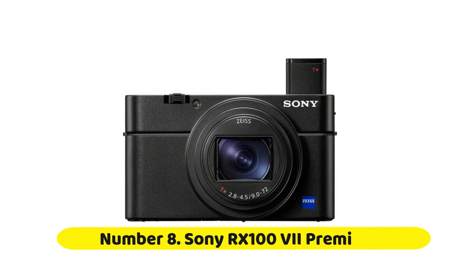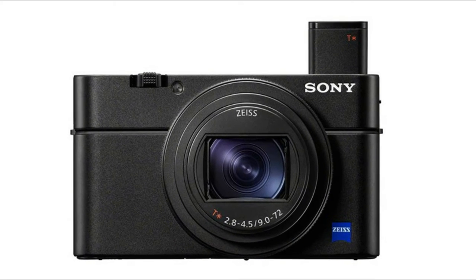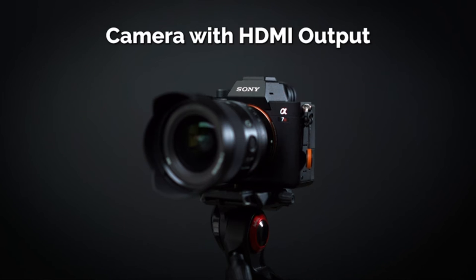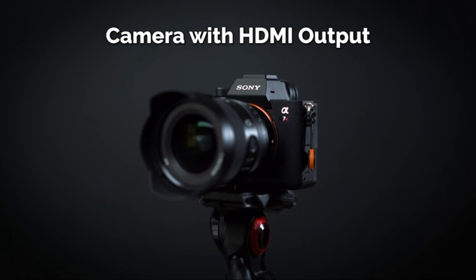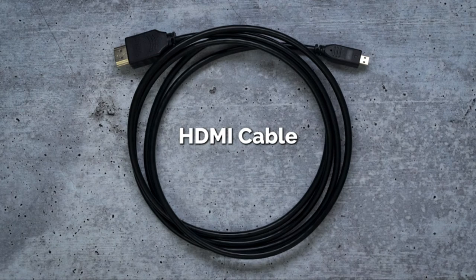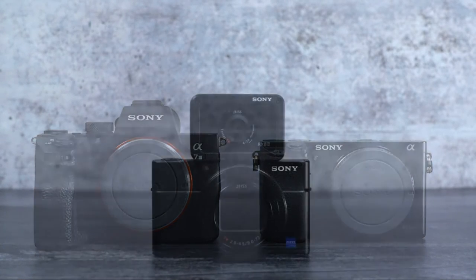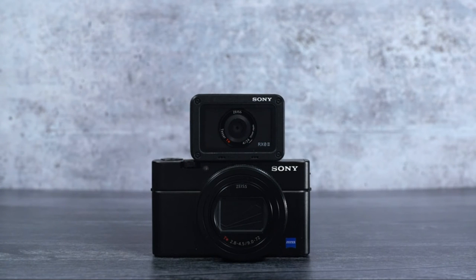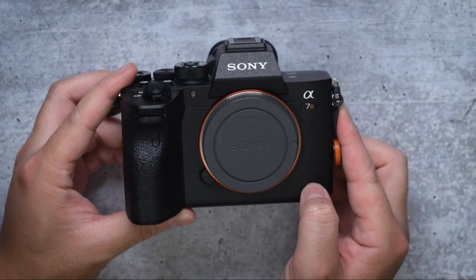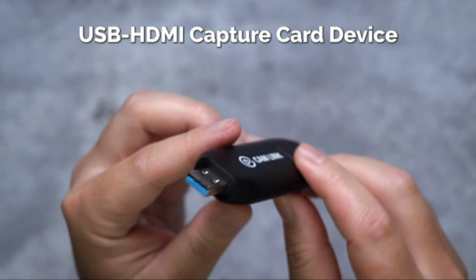Number 8. Sony RX107 Premium Compact Camera. The Sony RX107 is the company's latest pocket-able 1-inch sensor compact. It uses the same 24-200mm equivalent f2.8-4.5 lens as its predecessor, but features a more capable, easier-to-use autofocus system. This comes in addition to the already impressive capabilities we saw in the Mark 6, including very fast continuous shooting and high-quality 4K video capture.